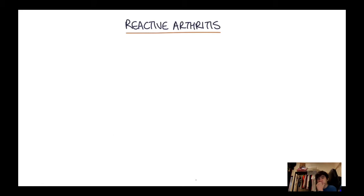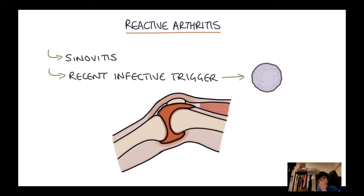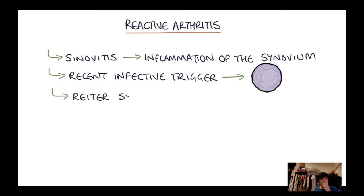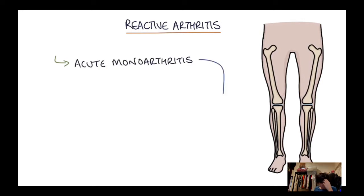Let's jump straight in. Reactive arthritis is where synovitis occurs in joints as a reaction to a recent infective trigger. And remember, synovitis is inflammation of the synovium, which is inside the joints and acts like a cushion to keep the joints from wearing out. Reactive arthritis used to be known as Reiter syndrome, so you might still see that appearing in older textbooks, or potentially in your exams. Typically, it causes an acute monoarthritis, and a monoarthritis is a single joint, and it's acute because it comes on fairly quickly.